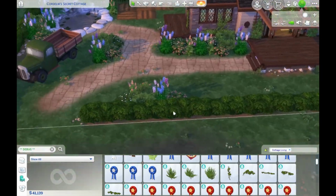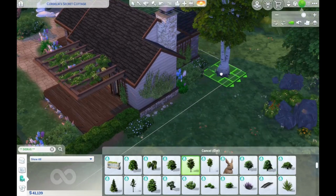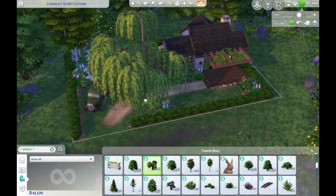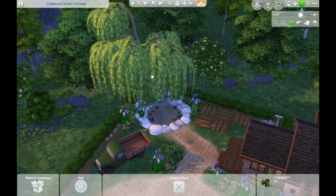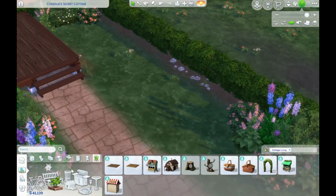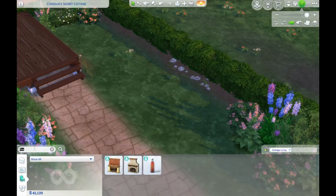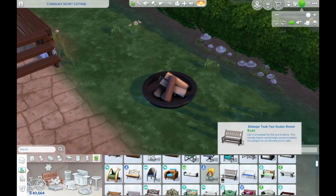And now we're adding a bunch of this ivy vines on the side of the wall, because there's no window there and it looks kind of blank. Oh, and this tree. I love this tree. This tree looks so pretty over that pond. It looks so good, the willowy tree. I mean, the whole yard is just a vibe. All the mushrooms, and now we're kind of adding the furniture.